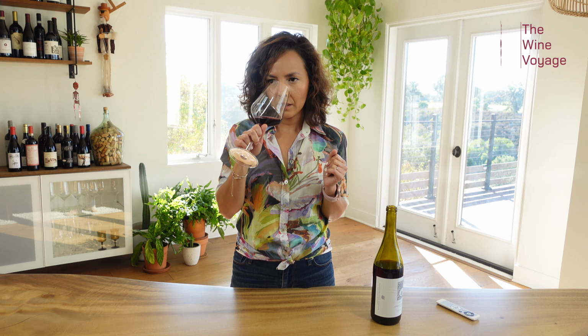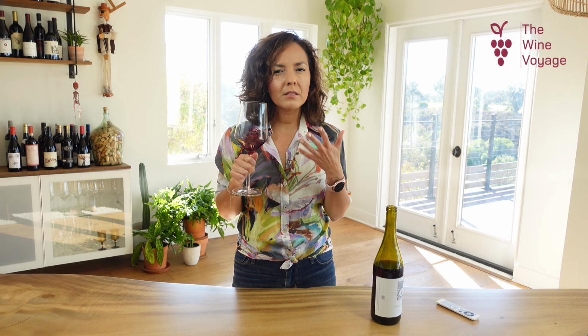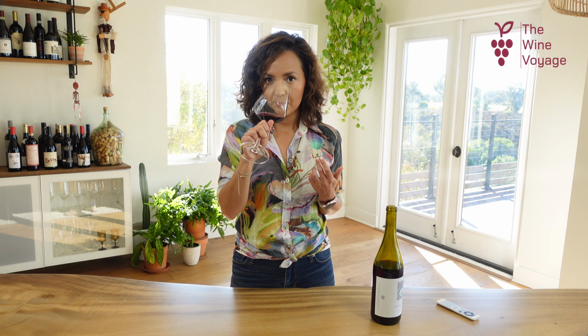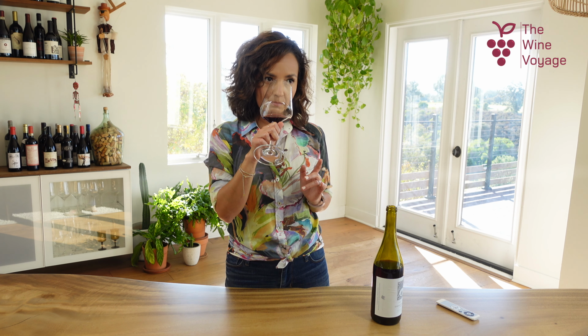And I'm not picking up any dry fruit. I'm not picking up figs or prunes, as we mentioned. So I think this is a younger wine. And I'm not picking up any tertiary aromas.